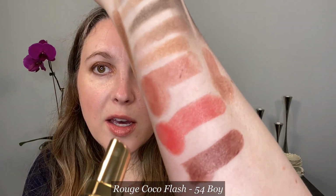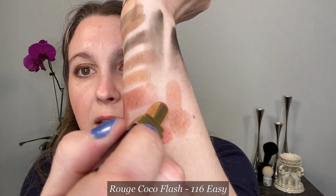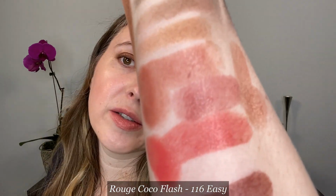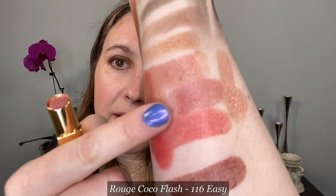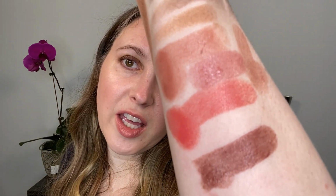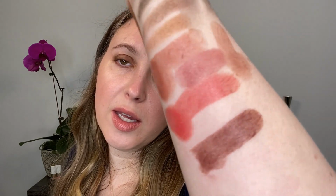You can see that Dawn has a little bit more pink in it. And 116 Easy has a little bit more pink than Boy, so let's see how that compares. And Easy still has a little bit more pink than Dawn. Dawn has more of that warmer red tone versus a cooler pink tone in Easy. So you can see that they all have similarities, but they're not the same.